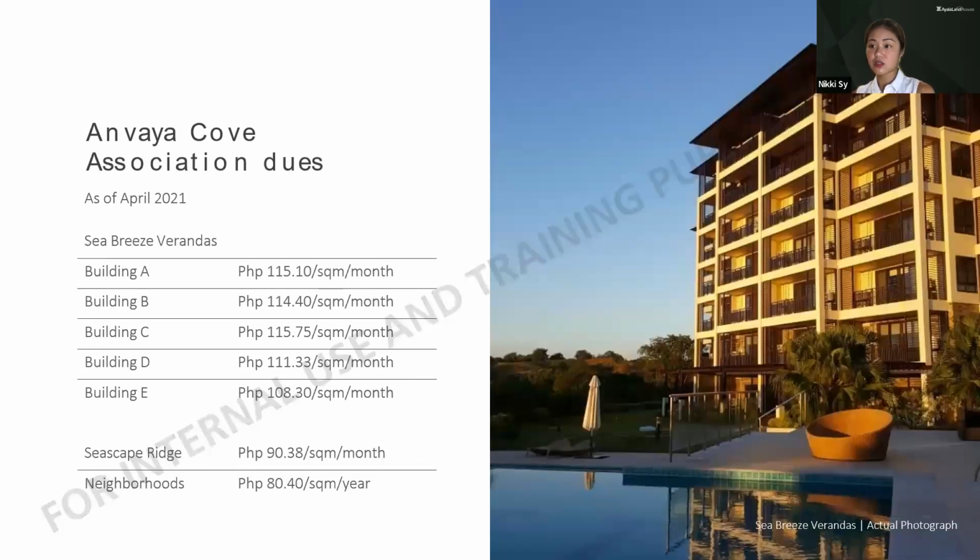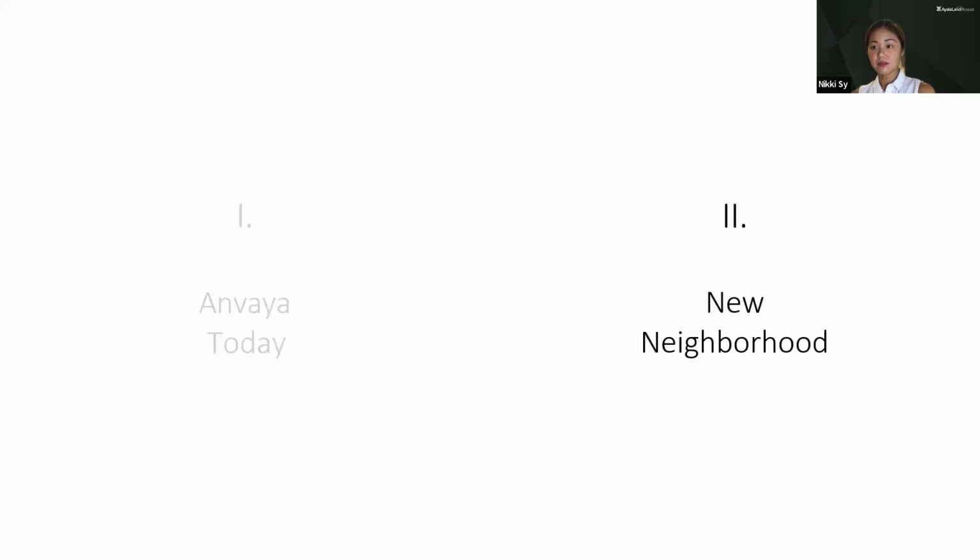And then, so this is just the Seabreeze Veranda, which is currently sold out. So as you can see, there are 5 buildings with respective association dues per month. Also noted here is the Seascape Ridge, also sold out as of the moment. That's the townhouse style offerings that we had. And then for the neighborhoods, the annual dues would be around 80 pesos per square meter. Thank you. So let me turn you over to Lou for the upcoming lot offerings.